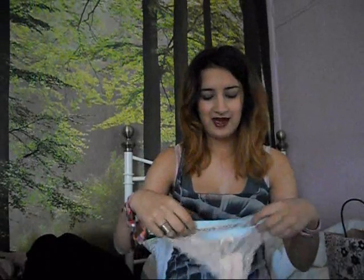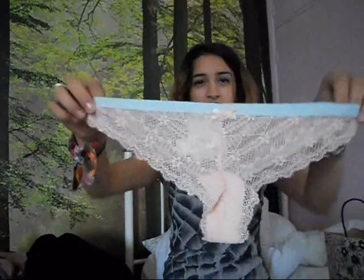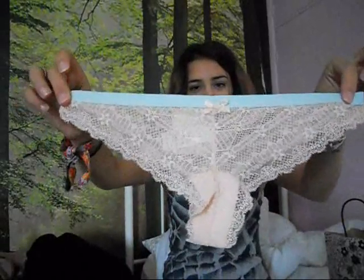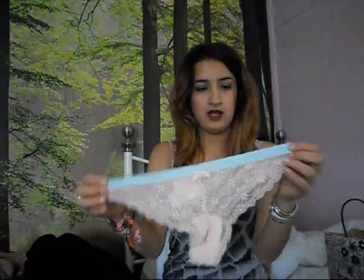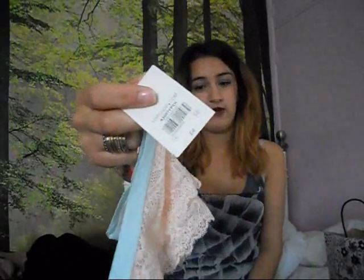And then this last pair I just found on the sale rail. I didn't actually check the price, it turns out they're full price. But they're just really sweet, a baby pink with a peppermint coloured elastic, and they are £4 and they should still be around now.